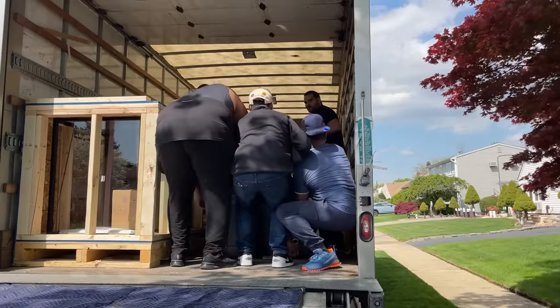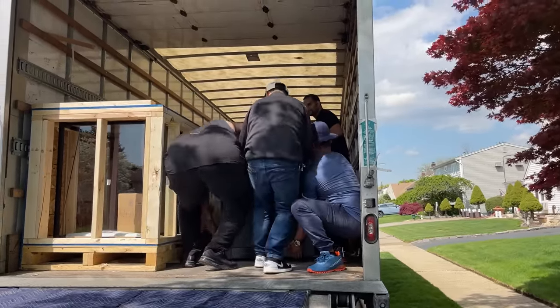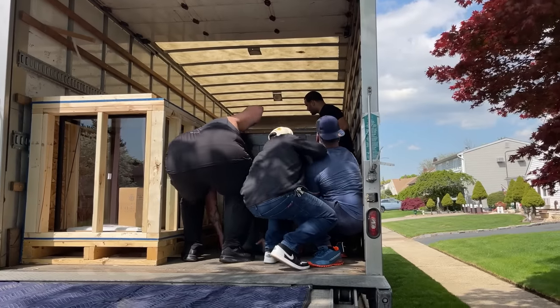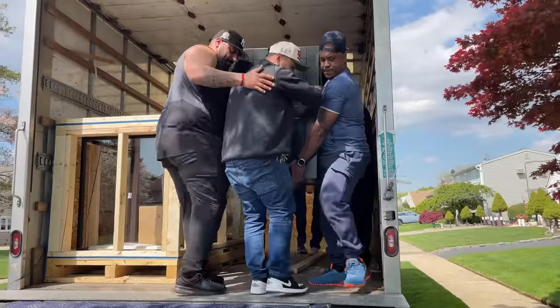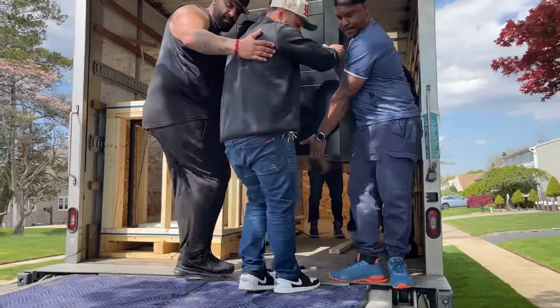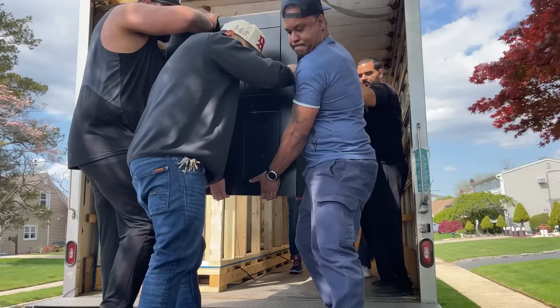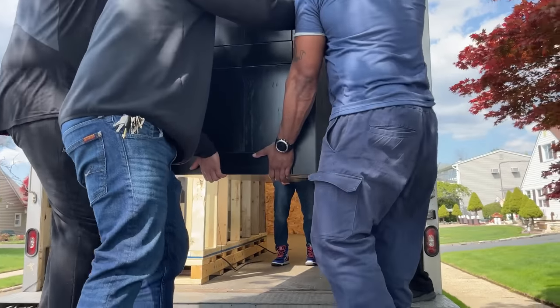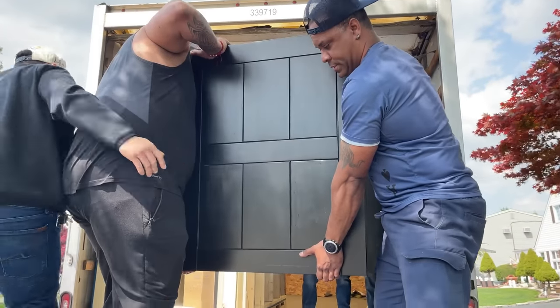Should just bring it out. Come on. Yeah. Put it down. We gotta move the tank out of the way. Watch your step, guys. Somebody kick the plywood down. Forward. All right, the plywood's out. Watch your step, Carlos. Set it down right there, bro. Hold it, hold it.